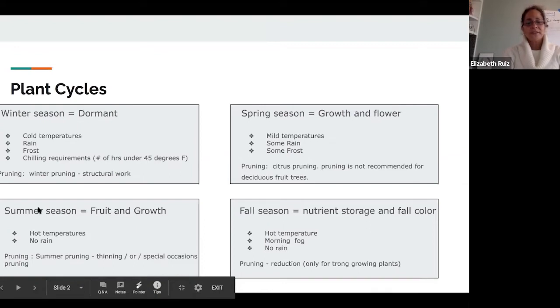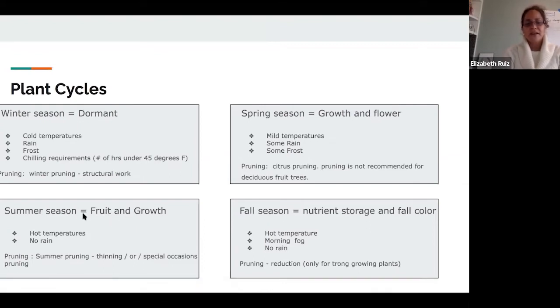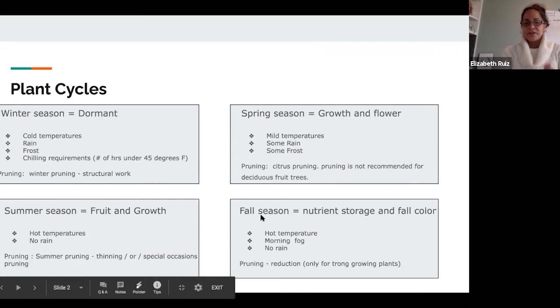I don't usually fertilize in summer just because they are getting focused with the fruits, but yeah, you can fertilize in summer. The reason why I don't usually do it is because I want people to be mindful of what type of fertilizer they put. In this case, I will say put organic fertilizer, put natural fertilizers. And I'm gonna go a little bit more in detail with this. Let me finish the fall season.